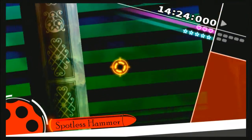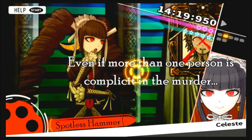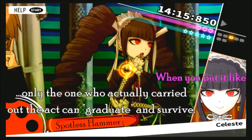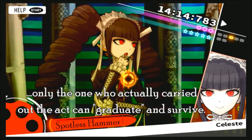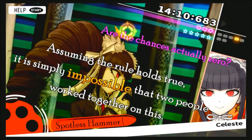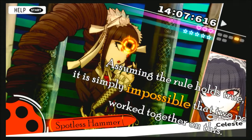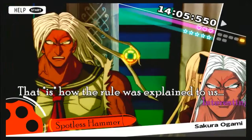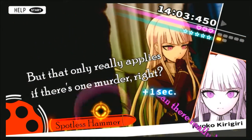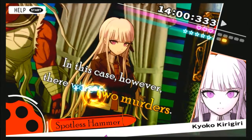Based on the rules that have been laid out for us, even if more than one person is complicit in the murder, only the one who actually carried out the act can graduate and survive. Assuming the rule holds true, it is simply impossible that two people work together on this. That is how the rule was explained to us. But that only really applies if there's one murder, right? That is true. In this case, however, there were two murders.